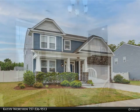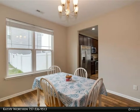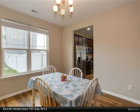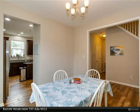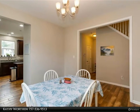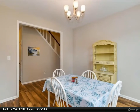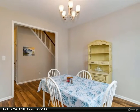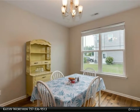The foyer welcomes you with a formal dining room and living room/office with French doors. Laminate wood floors downstairs. Kitchen open to breakfast area which includes sliding glass door to patio and a family room with gas fireplace. Corner kitchen with 42 cabinets, including center island, paired with granite countertops and stainless steel appliances. White vinyl privacy fence in backyard.